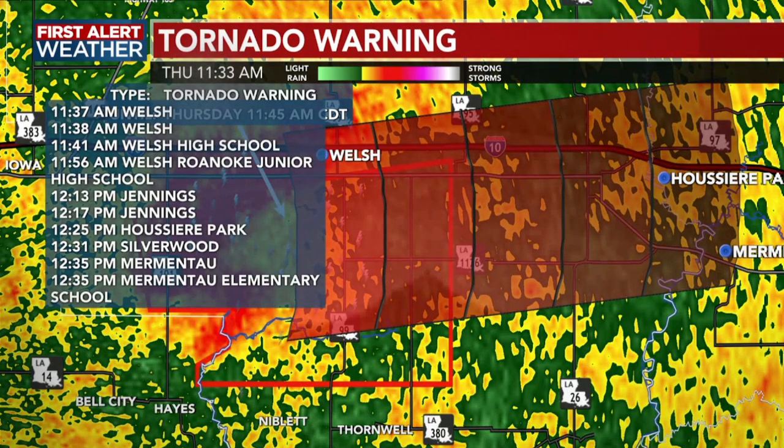So if you are in those locations, definitely want to get to that safe place as soon as you can. Again, you want to give yourself as many walls between yourself and the outdoors as you can. By Jennings, around 12:13 to 12:15. So do keep an eye on that if you are in the Jennings vicinity as well. I know right now Jennings proper is not technically in the tornado warning, but this is heading your way, and you'll definitely want to continue to keep an eye on that. After that, around 12:30, I do think the cell will be out of our viewing area.